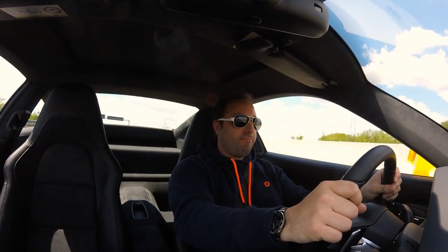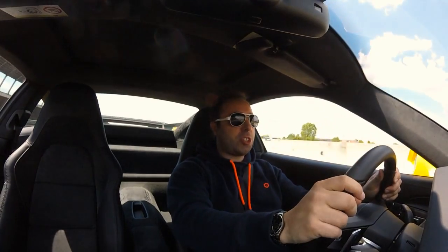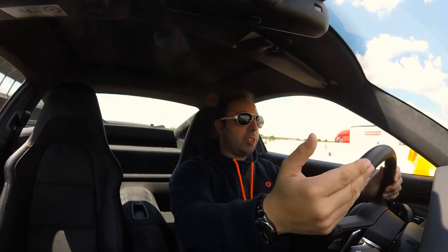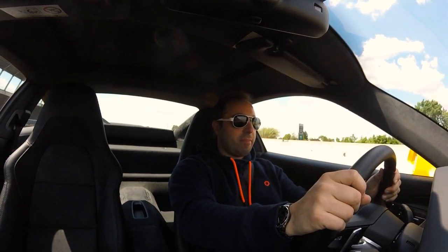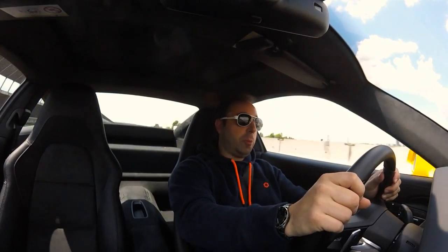So this is an amazing car. I mean, crazy fast. From standstill, it's like boom. You push the throttle and you're pushed into the seat. We are in 911 Turbo territory.